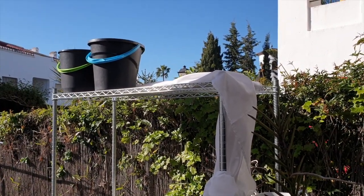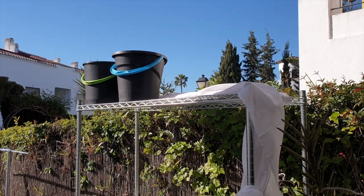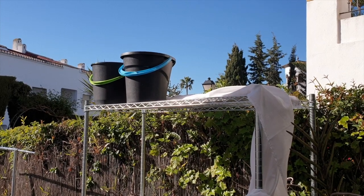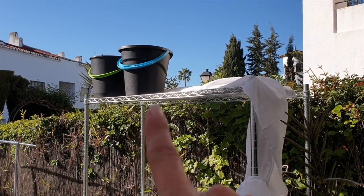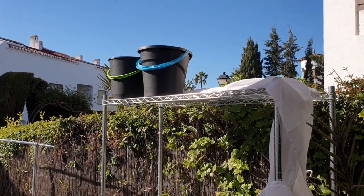And here I am on my west side of the patio. Those buckets up there have a nice color for this time of year because they are warming up that water fast. The sun comes out really quickly and hits the top angle of that rack. So that's where my buckets are, for the first thing in the morning to get warmed up.